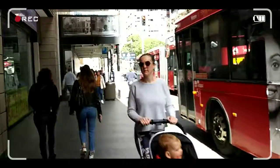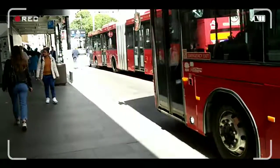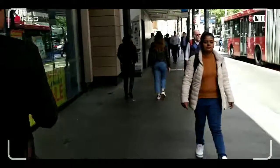And this is York Street, opposite QVB. This is the end of my journey for the midday.